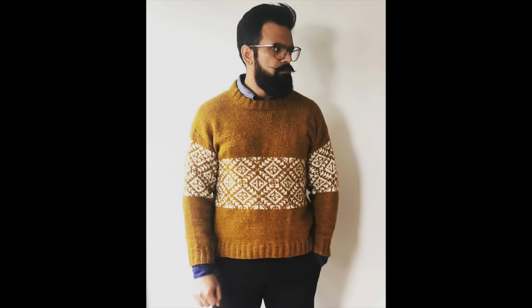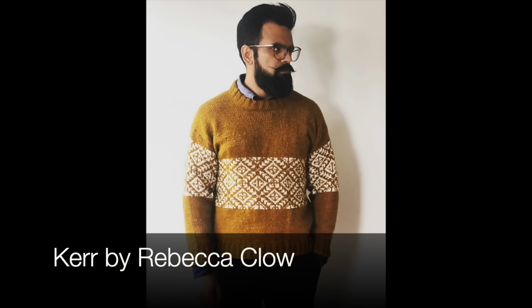So I made the Kerr sweater for Baljeet. Kerr is a pattern by Rebecca Clow, and that was this epic sweater I made for him because he wears that a lot and he gets a lot of compliments on it. I'll put a picture of him wearing his Kerr sweater here for those of you who are new and haven't seen it before. It is his favorite sweater. He wears that to death, basically. And I get very scared that he's going to put a hole in that, but it has held up really well. It has pilled very minimally and looks great even now, and he's worn it a lot. But anyway, I'm making him more sweaters, so there's more rotation and all of that.